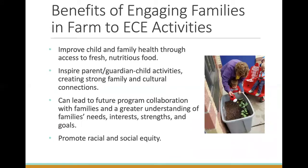So first, before we dive into the specific activities, I want to talk about the benefits of engaging your families in your Farm to ECE program. Family engagement is central to early care and education quality. When families are involved in education, the children benefit, the program benefits, and families benefit. Farm to ECE can be a tool to help facilitate this family engagement at your site.